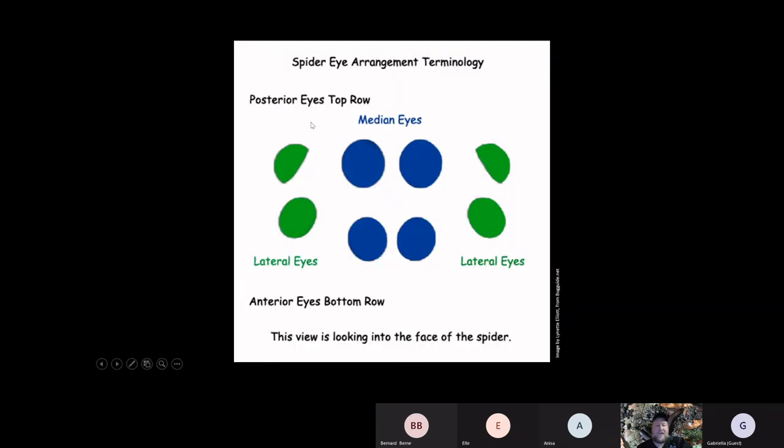For us, the arrangement of spider eyes can help us identify them. The 4 in the middle are called the median eyes, and the 2 on either side are the lateral eyes, which means side. And this arrangement will help you understand why it's hard to sneak up on spiders, because they don't have the big compound eyes of a dragonfly or a fly where they can see in almost every direction, but they can still see with those 8 eyes in a lot of directions. Again, this view is looking into the face of the spider.